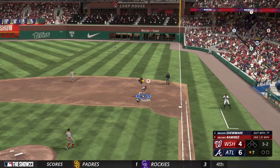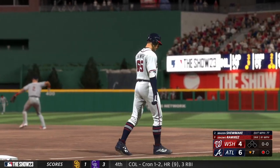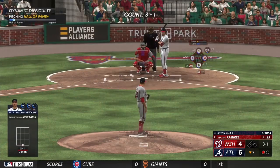Towards first. Takes it himself. And the leadoff hitter set down to open the seventh. That's what a good sinker's designed to do. Get a guy to roll over a little bit, hit the ball on the ground, kill some worms while you're at it. Here's Austin Riley.